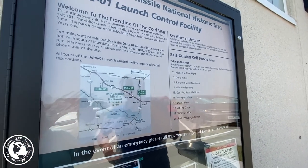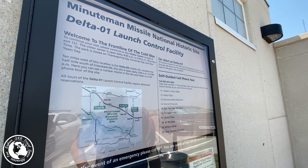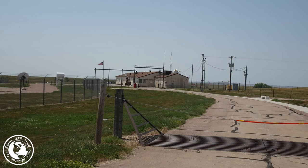Okay, so 11 through 20 are about the control facility. And that's something that we didn't know. I didn't think to check that ahead of time, but you need a reservation to go in and see certain sections. If you plan ahead, like I did not, and go onto their website, you can reserve a spot in a tour where they'll take you in.